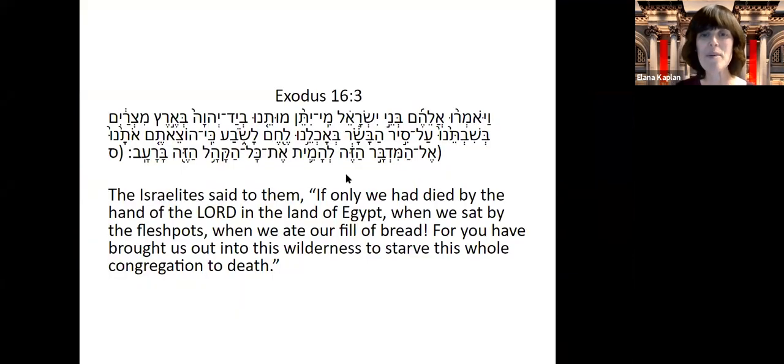Okay, great. So here we have a source from Shemot 16:3, and if you see in the Hebrew, it talks about al sir habasar. So the Jews said when they were in the desert, if only we had died in the land of Egypt when we sat by the flesh pots. It's translated as flesh pots, but in Hebrew we see al sir habasar. So that shows us also that there was meat in ancient Egypt, right? People were sitting around eating meat.